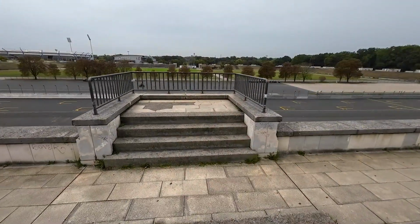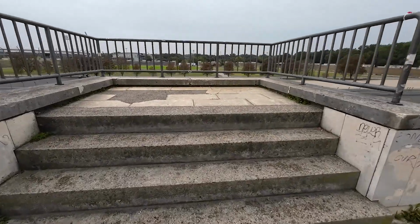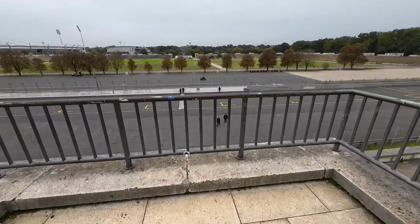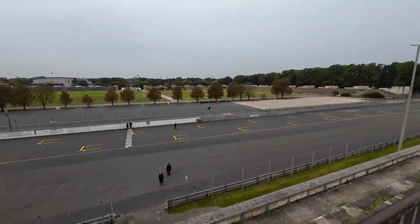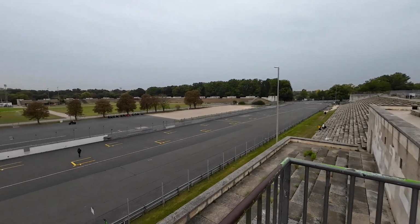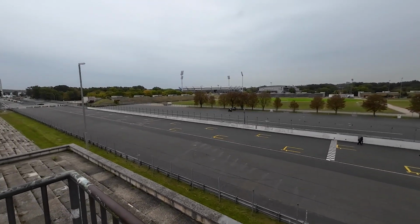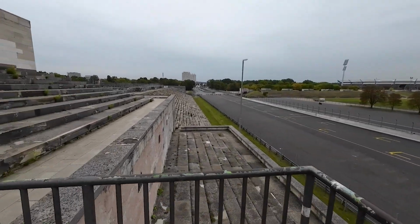Okay, so just walking down to the podium, and if we step up here, I've got to say, this is a pretty creepy feeling. It certainly isn't something I'm celebrating, standing in the footsteps of this particular man, but this is where he would have stood giving his speech to hundreds of thousands of people here on Zeppelin Field. I've got to say, it is literally unnerving being stood here right now. Wow.